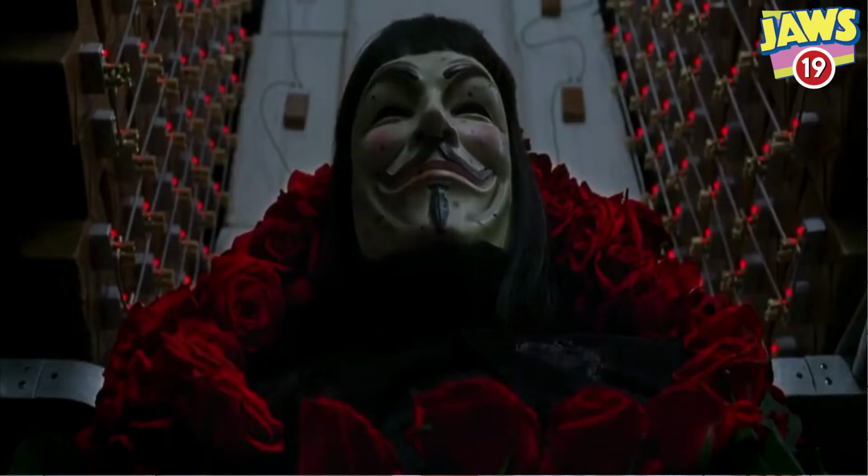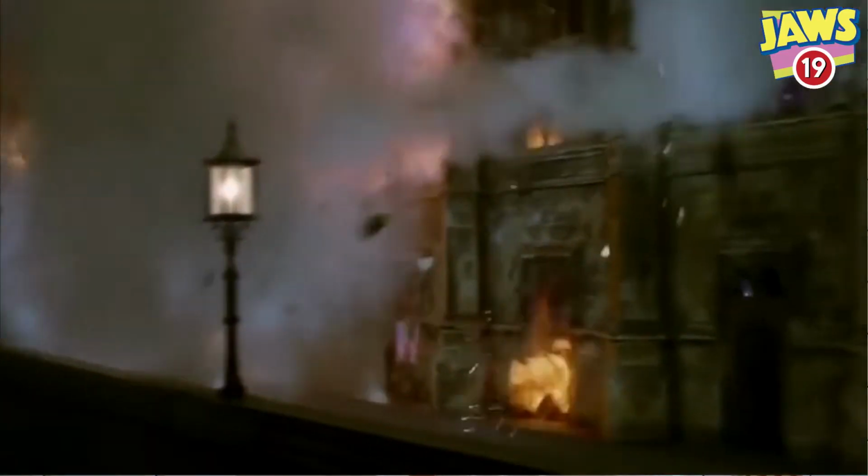The first film I want to talk about is the cult classic V for Vendetta, adapted from Alan Moore's graphic novel. Now, when our hero V is killed towards the end, his body is placed on a disused tube train which is packed to the ceiling with explosives. The train is then sent hurtling into the House of Parliament, which brings down the building and hopefully the government with it.